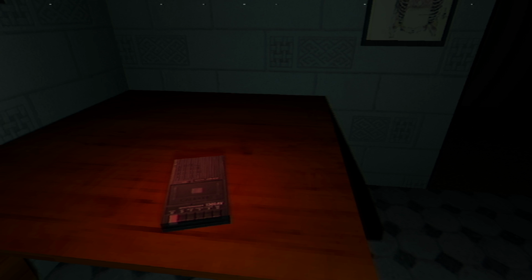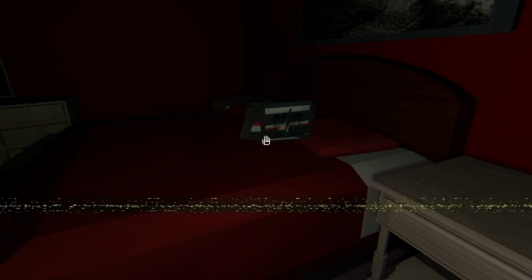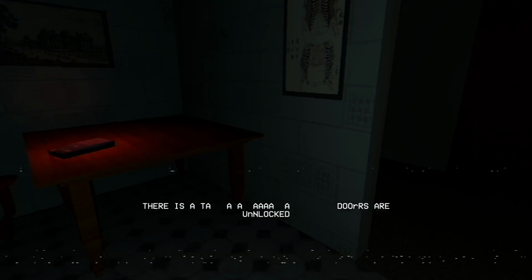The cassette models become distorted and veiny connective tissue starts to appear in certain rooms. Even the instructional text begins to decay, like the game itself is struggling just to hold together.